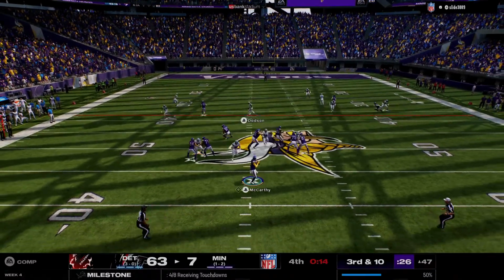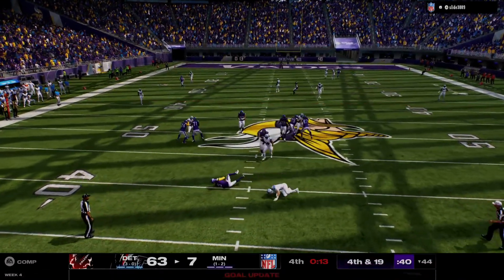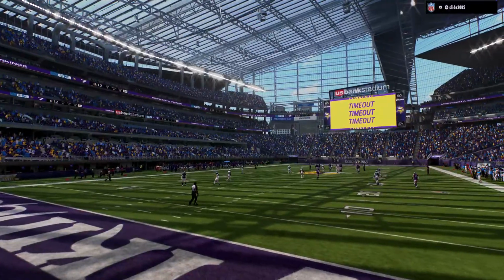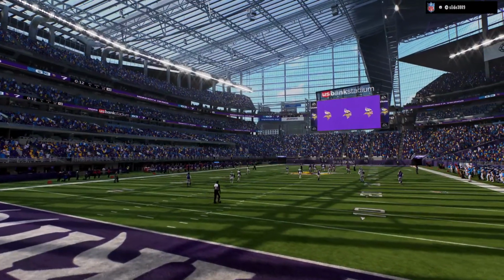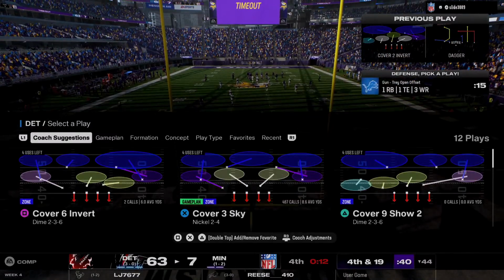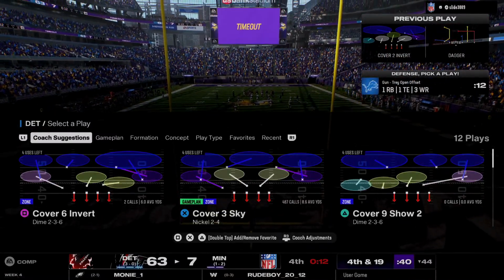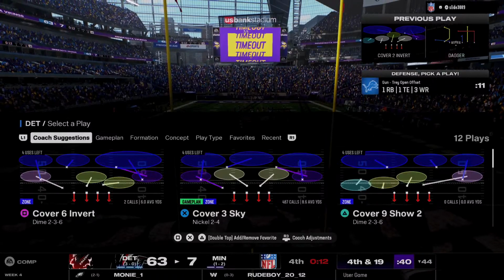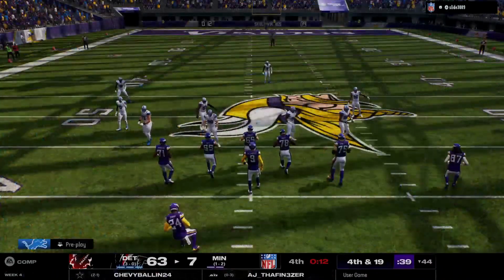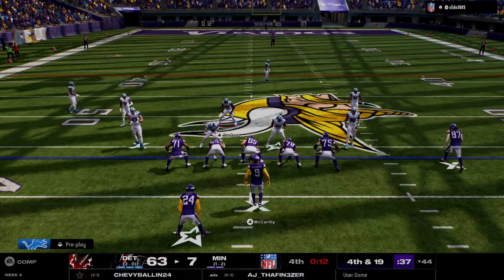3rd and long for him here. Pocket isn't holding up. They're able to drop it, and the defense comes through to back him up ahead of 4th down. The Vikings call a timeout. It'll be their first, and they still have 2 available for them as we approach the end of this game. 4th and forever coming up.